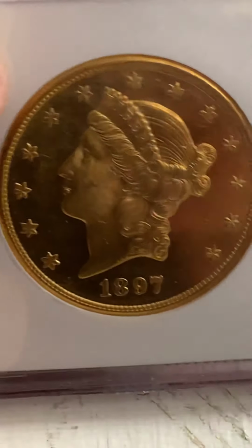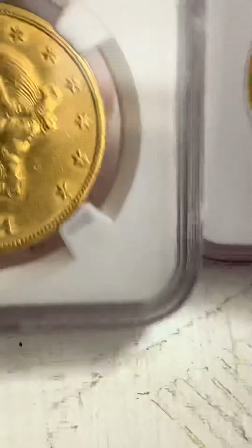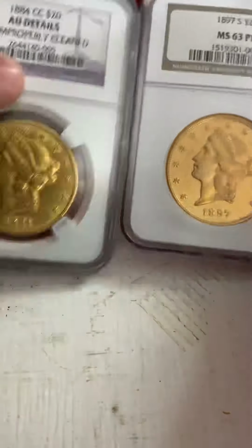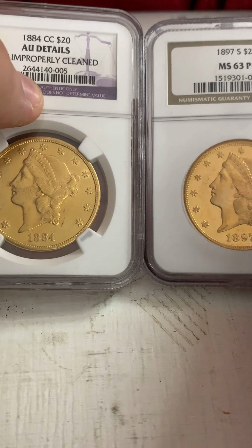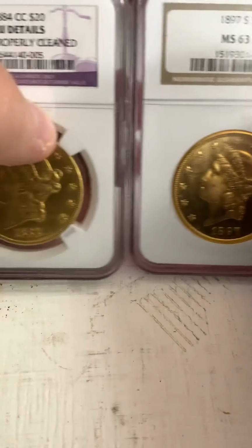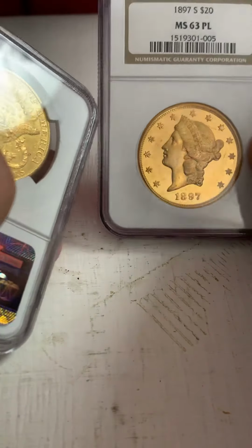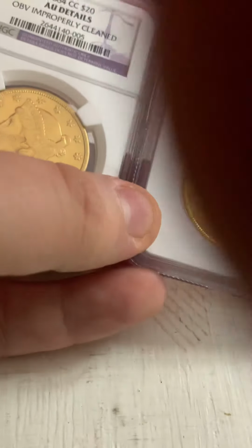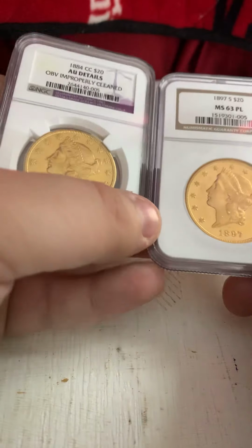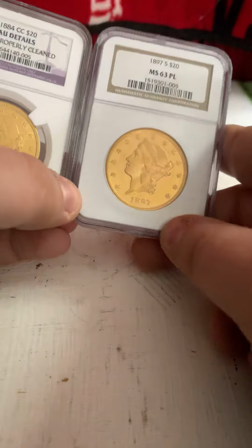The thing I wanted to note here is sometimes the surfaces do reflect. But notice the difference in the way they reflect. Same design, yes, there's 13 years difference between them and a different mint, but the color is way different. And when we compare it to the reverse, the color is still a little bit different, but that could be because of the surface. Old gold does have a different color than newer gold, and cleaned gold has a different color than regular gold just because of the polish.